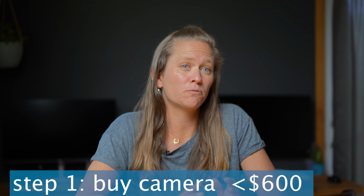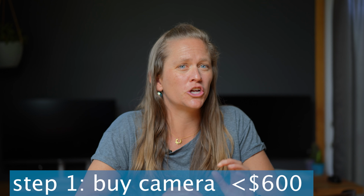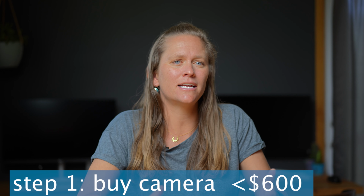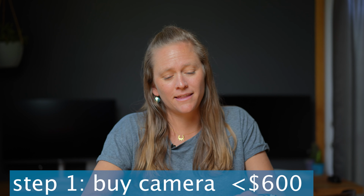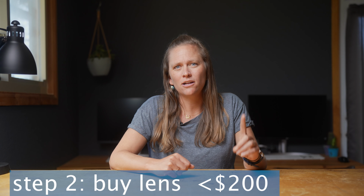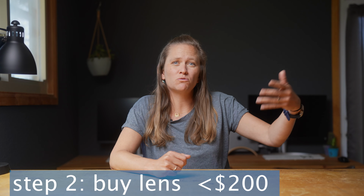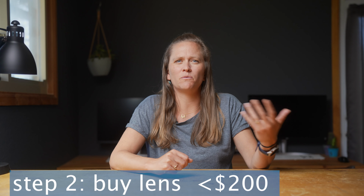First, you're going to buy your backup camera. This camera is going to be a very affordable, good enough for now camera that you're going to use to make enough money to eventually buy a slightly nicer primary camera. You might then keep your first camera as a backup camera when you upgrade later. Next, you're going to buy one versatile, affordable lens. This might be a lens that you want for your eventual kit, or it might be a lens that just is getting you by and you're going to sell it when you upgrade.